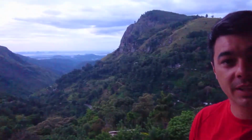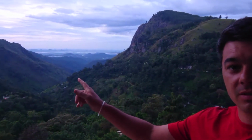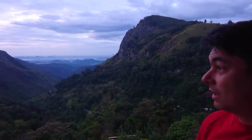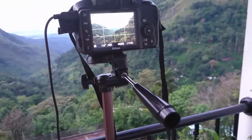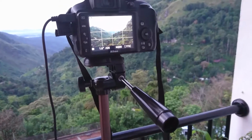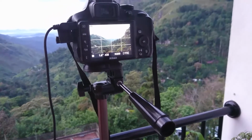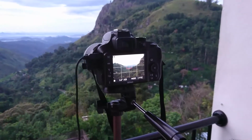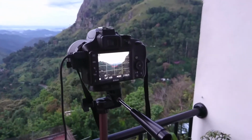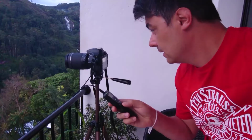So I've set my camera up, the remote shutter. I'm going to try a blue hour shot. You can't really see it that well, but the sun hasn't really risen yet, so I've got a few minutes. I've got it set to 1.6 seconds at f/25 to get all the focus, and I'm forcing ISO 200 so that I get a long exposure. That's the plan, at least.